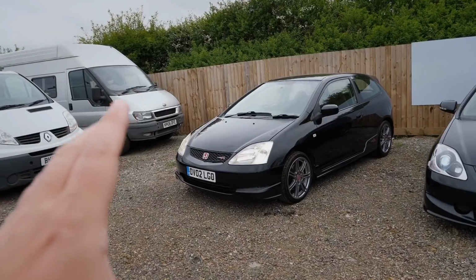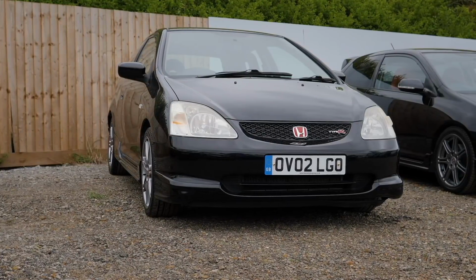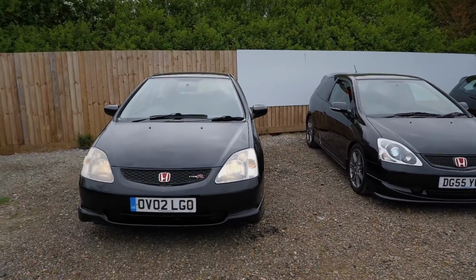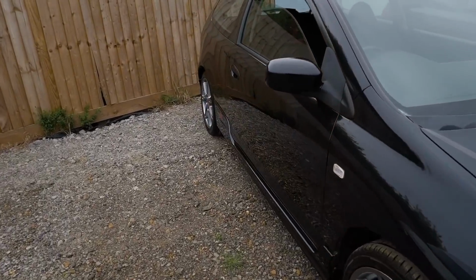But this one here was kind of the focal part of this video. So pre-facelift, 02 plate car. I've not yet driven it. I've just started the engine on all three of them because, from where they've been sat around, the batteries have gone dead, as you can imagine. Especially these little Japanese batteries are a bit of a bloody nightmare.